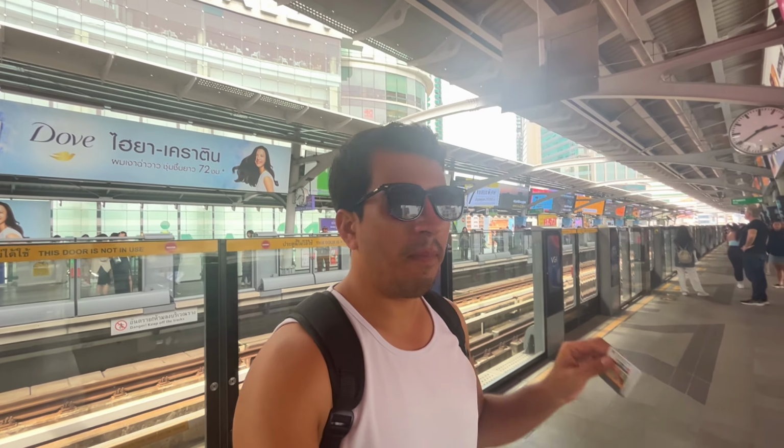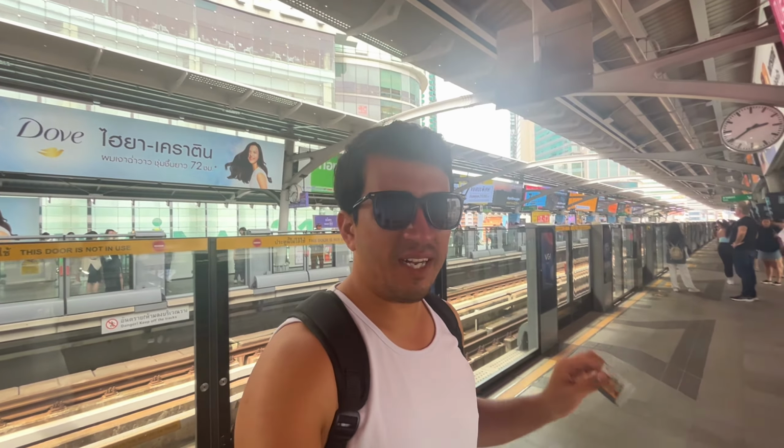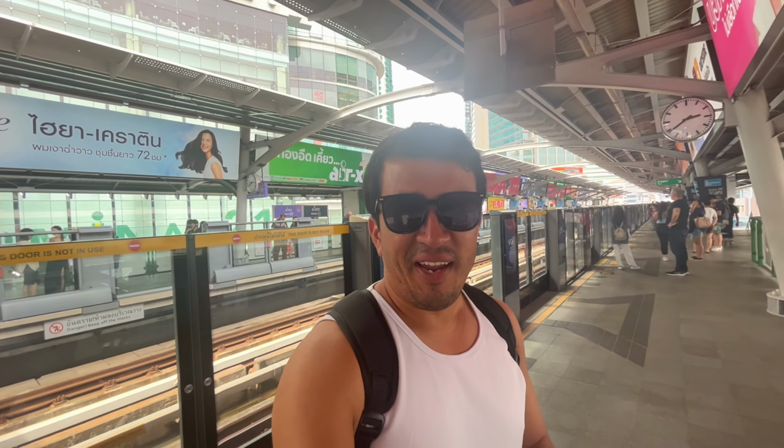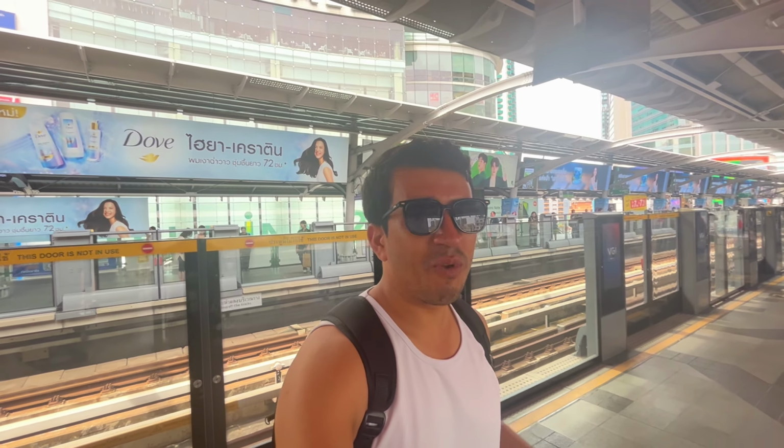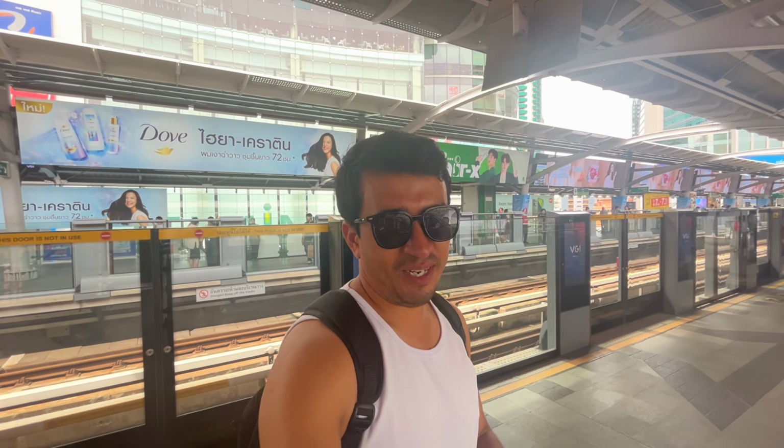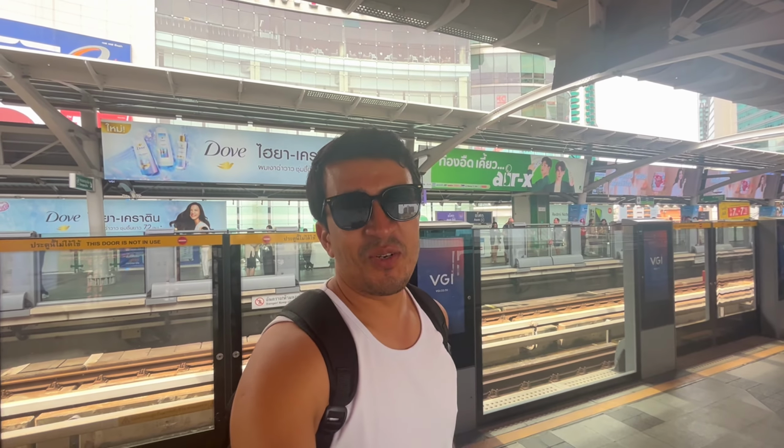Probably if you get a taxi or any other transportation from Asok to International Suvarnabhumi Airport, it will cost you approximately 500 to 800 baht. But can you imagine, this is the super best transportation here in Bangkok, and it will cost just under 100 baht. So let's go get into the BTS.